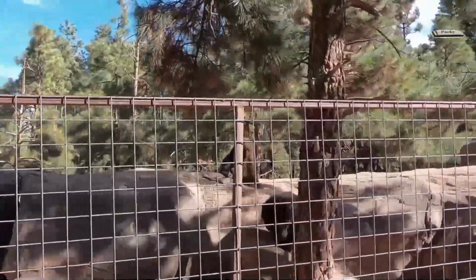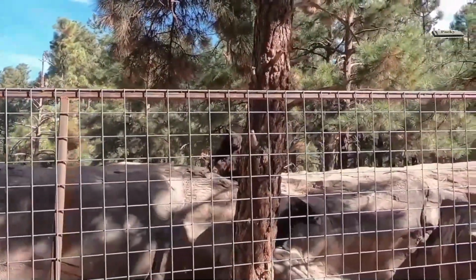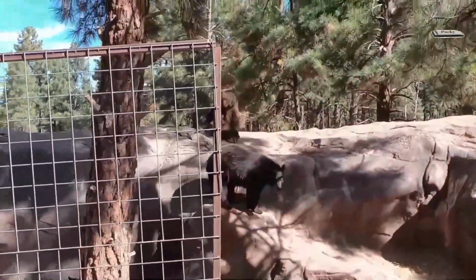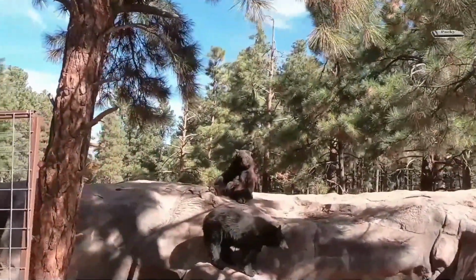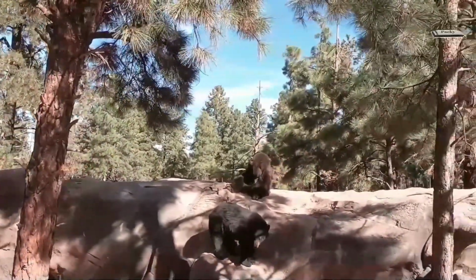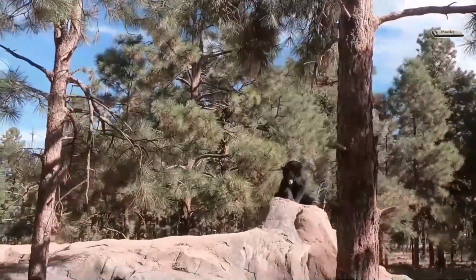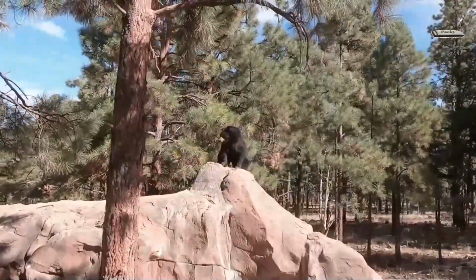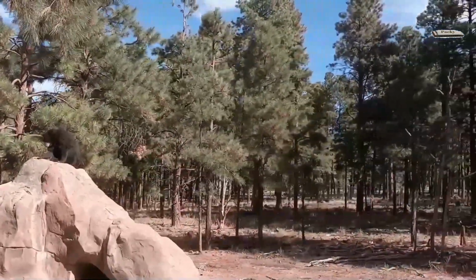That's Strawberry up there on top scratching. Everybody has itches. Strawberry and Yavapai are right there. They're brothers. And then we've got big old Arthur in the cave, guys. And that's Cubby on top. He's playing King of the Mountain. We call them junior because they're not quite adults.